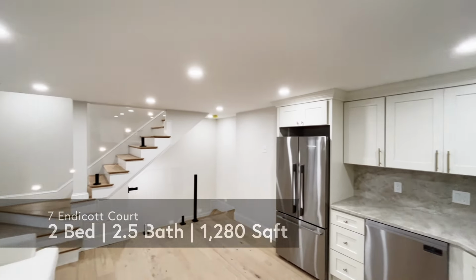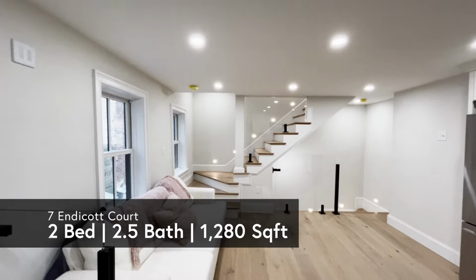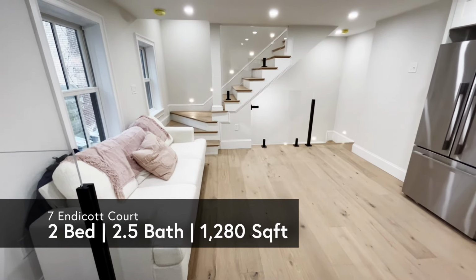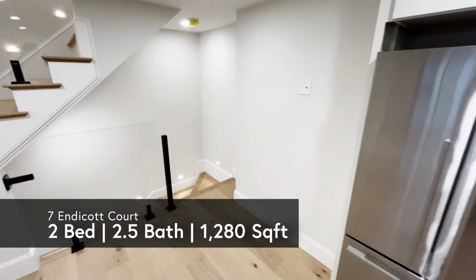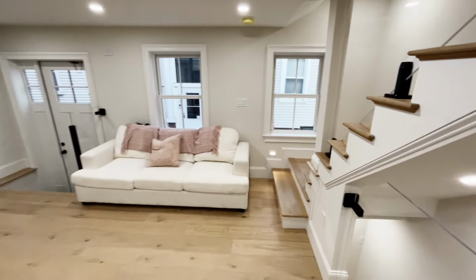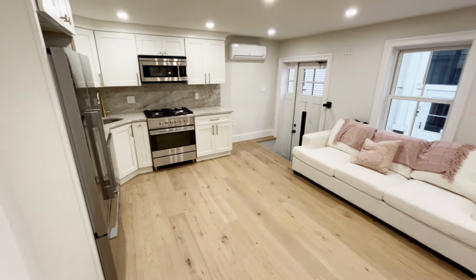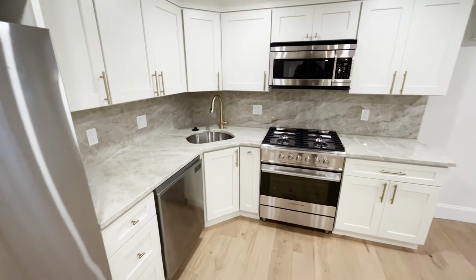Now, stepping inside, this condo contains 2 bedrooms, 2.5 bathrooms, with 1,280 square feet of space. The home is spread across 4 floors, with a kitchen and dining room here on the first level. The secondary bedroom and primary bedroom suites are on floors 2 and 3. The living room is below grade and could perhaps even be used as a 3rd bedroom, an office, or media viewing space.